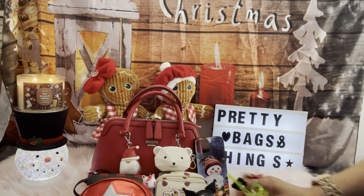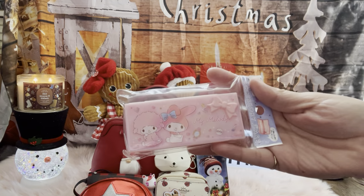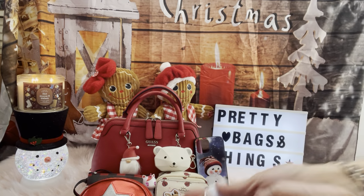Let's move on to a haul that I did. The day before, we went to Dyson. My son got me some stuff. They went with Dyson. I'm like, yep. So I got this My Melody cake. Look at how cute. Oh my goodness. It's pink and then a little pink. Oh, I love that.